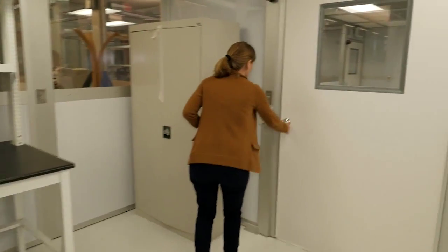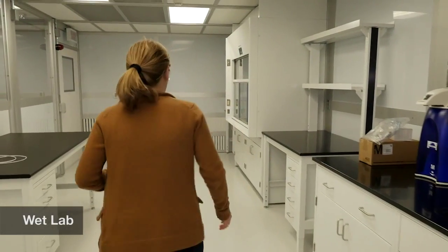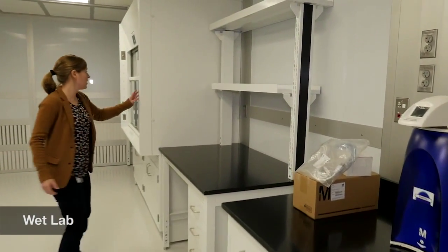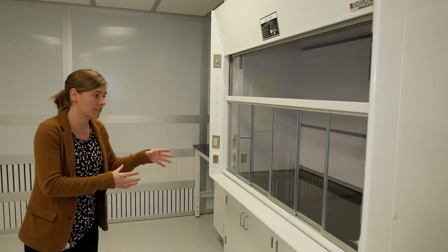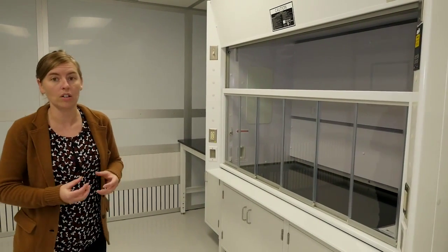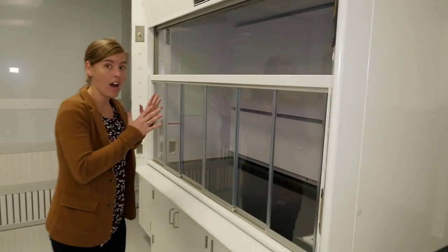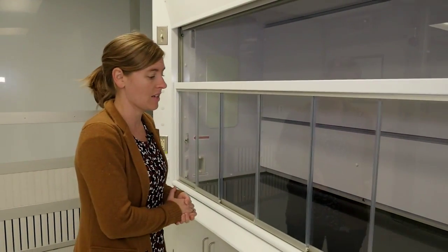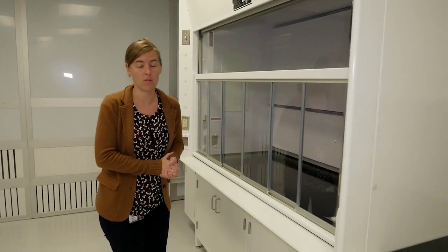Next, we proceed into the wet lab. This lab has a sink, and it also has a specialized chemical fume hood and biological safety cabinet that's necessary in case some of the analyses that we require involve chemicals that are volatile or dangerous. This is a safety precaution that protects us from some of these chemicals that are necessary to extract DNA or to manipulate proteins, which we also do in this lab.